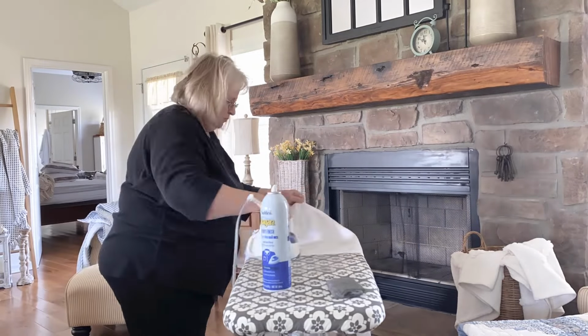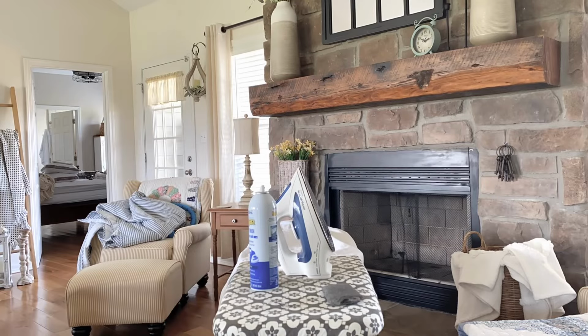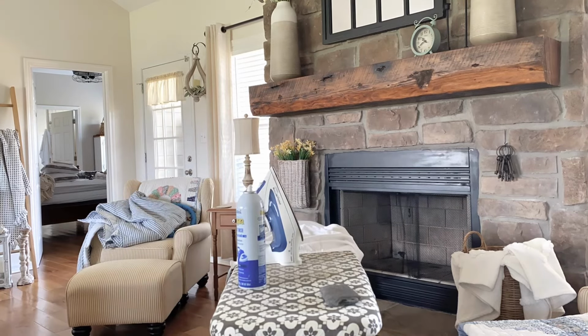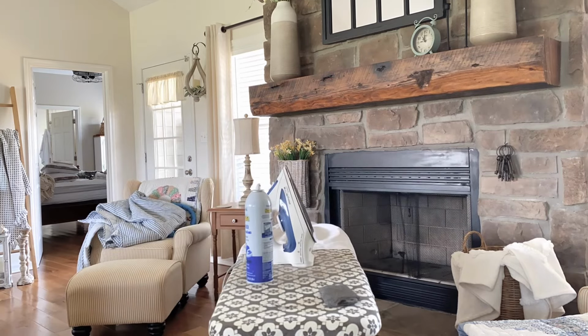Is there anybody else that can't stand wrinkles? I ordered this bed skirt from Amazon and I've already put it through the washer and the dryer, but I just can't put it on my bed with all those wrinkles. So I am going to press this and Larry's going to help me get it on the bed.